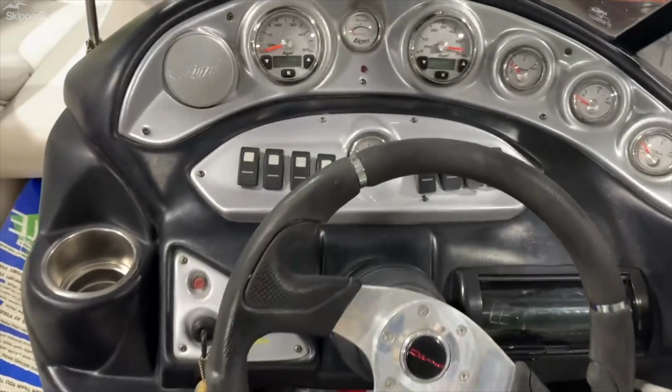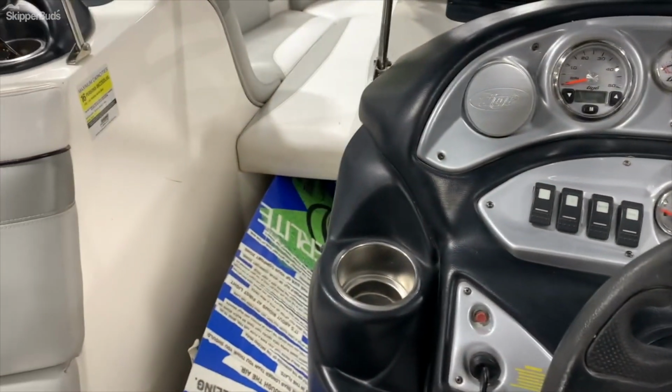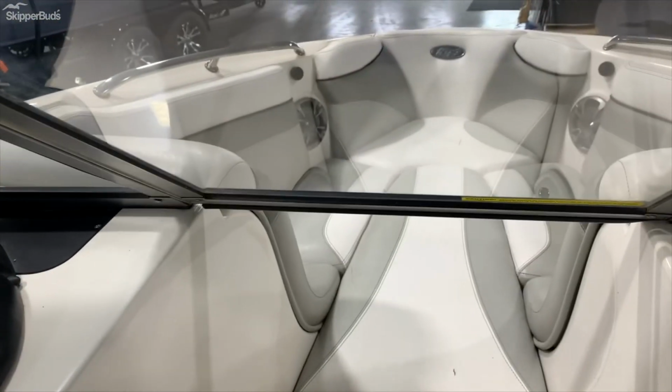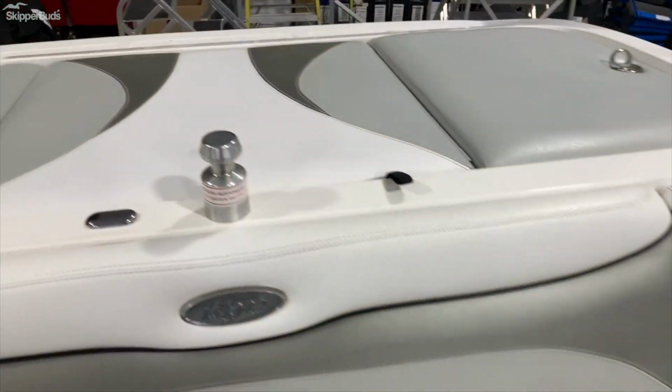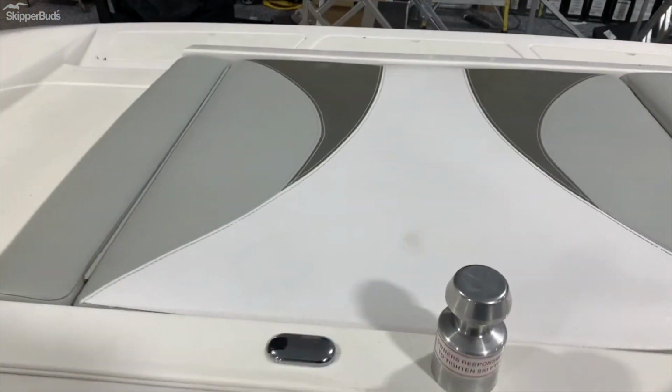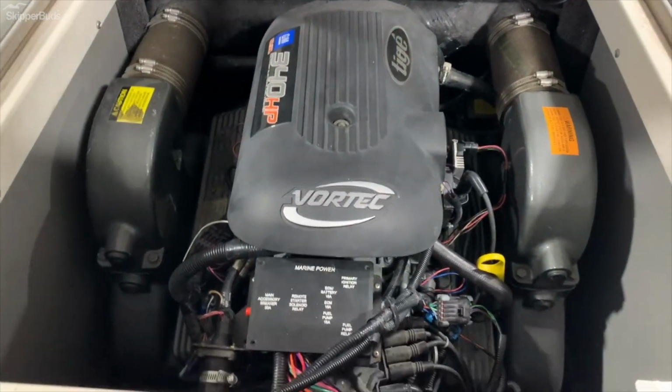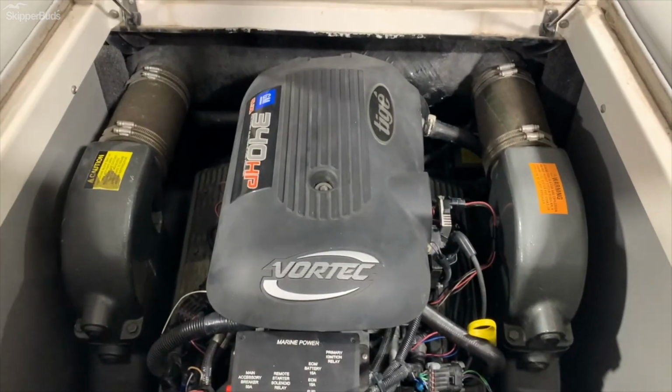And you, of course, got your nice driver's helm here with all your controls. Boat is rated for 16 people, so plenty of room for all your friends. It does have a nice Bimini top as well as the full tower. Boat is equipped with the 340 horsepower Vortec engine.